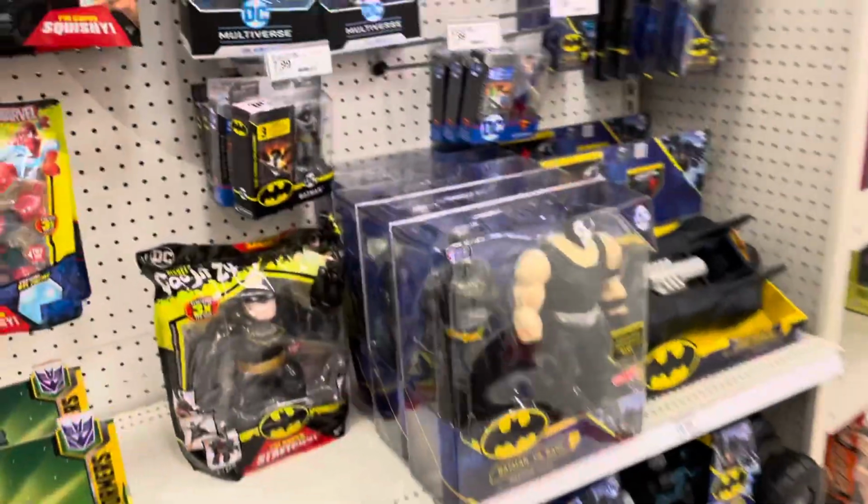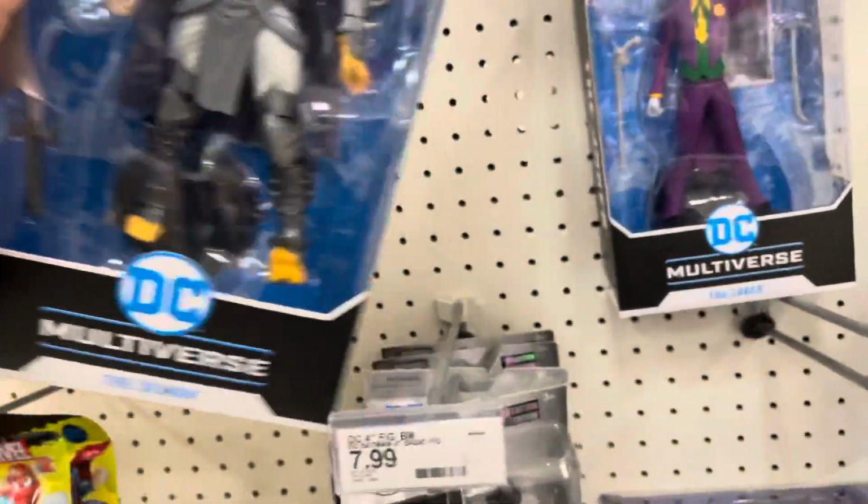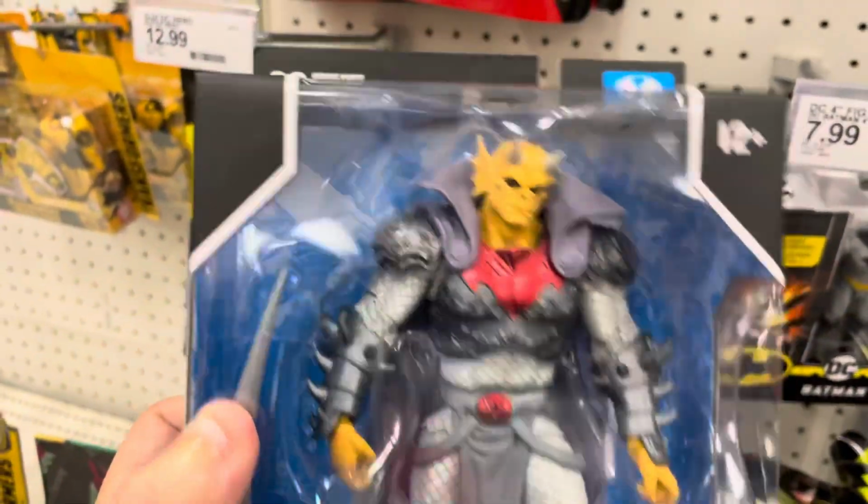There's one more thing I believe that I do find. This demon is awesome. It's a great, great looking figure.